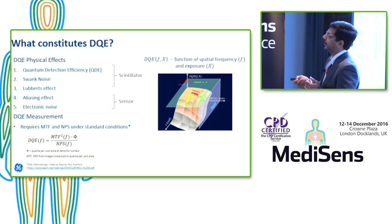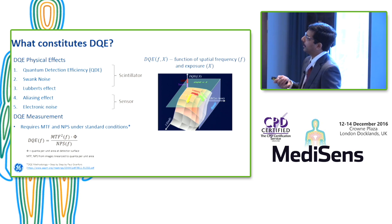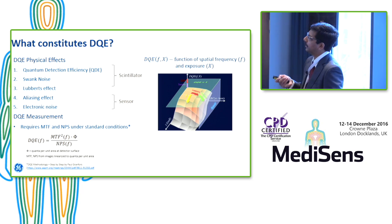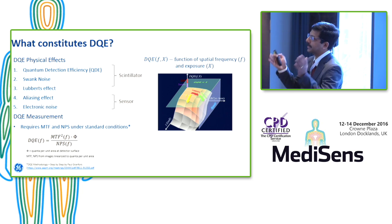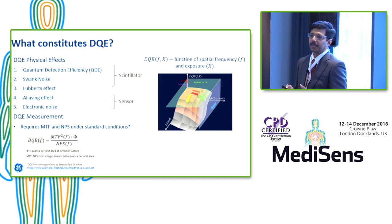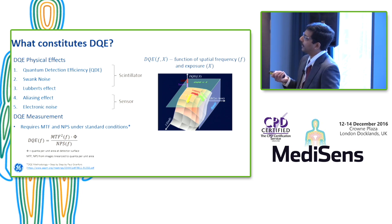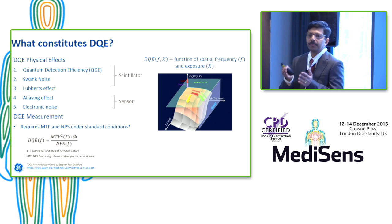Ideally, we would like to have a DQE equal to 1, irrespective of the spatial frequency or the exposure. It has to be a flat number. Because it's a ratio, it cannot be more than 1. But you can easily see that there's a big jump there at the origin. It's already, let's give a number, 10% you lose because of the QDE. We can never have a 100% absorbing scintillator, because that would require an infinitely thick scintillator, because of exponential attenuation, isn't it? Then there is a 10% loss in the Swank because of the factors I said before.